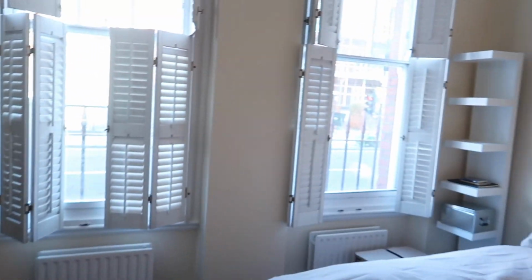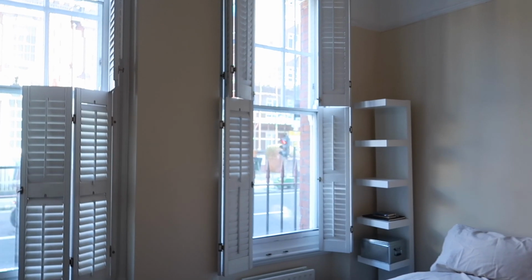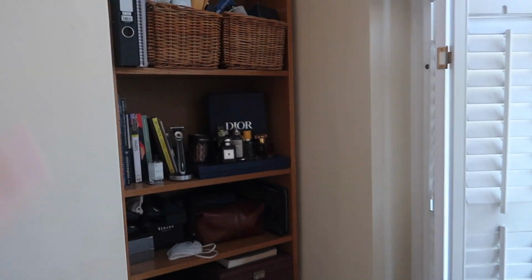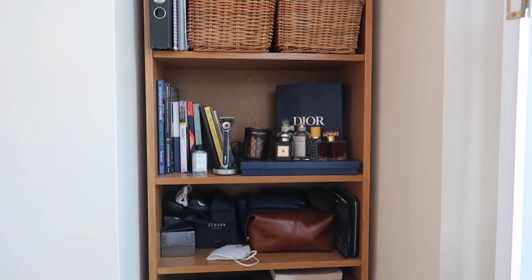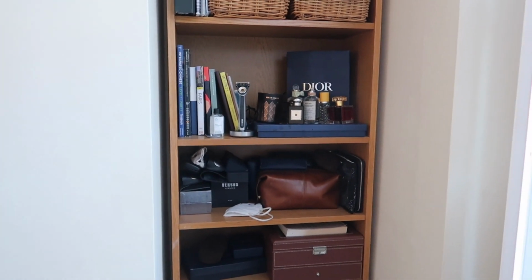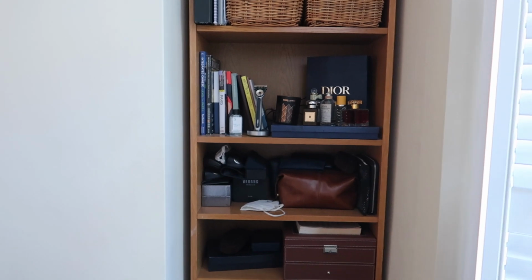But going into the positives, there's again 2 big windows in here with a lot of natural lighting, which I really enjoy. You got a little bit of a shelving unit in here, which I actually had no recollection of. I didn't remember that this was here. Not really a fan of it, but it currently works, and I can put some stuff in here and display. But that is pretty much the bedroom.